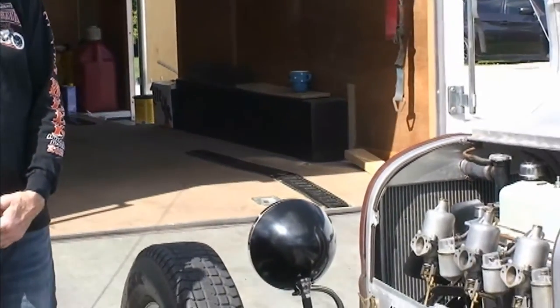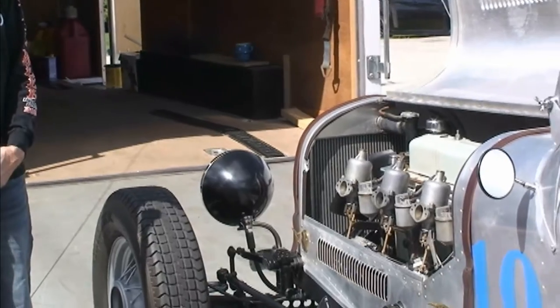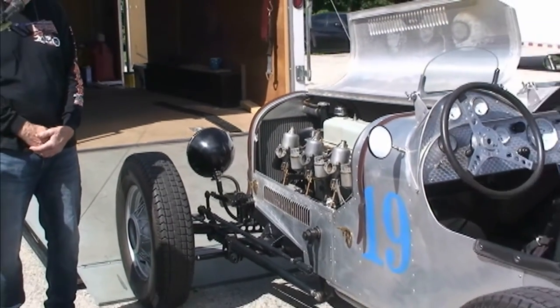Well, this is our third season racing it, and I'm not sure it's done yet. I think this time I made too many changes. I added three carburetors where I had one before, and it really woke the engine up. The body is hand-formed. It's made out of aluminum. I would say that I did about 99% of it.